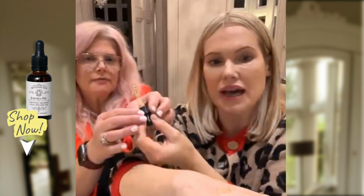What you do with your foundation, you add a drop. I'm going to do 2 little drops of jojoba oil into it. And then you mix it together on the back of your hand. Now, when you do this to your foundation, you will experience the best foundation potentially of your life. Oh, and it makes your foundation go a lot further. It makes your foundation go a lot further as well. But so smooth, so smooth.